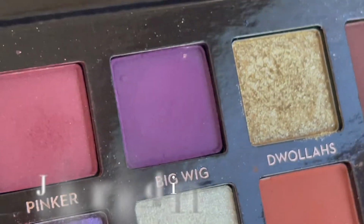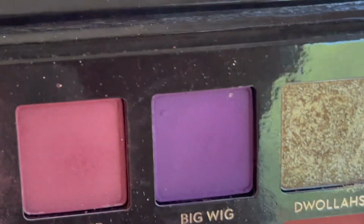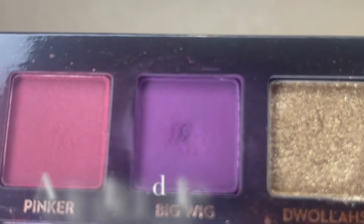It's a good one. The next shade is from my Jacky Aina ABH palette, and it is the shade Big Wig. Last month I had used it 8 times and it had a small little disturbance in it. It was looking like this.